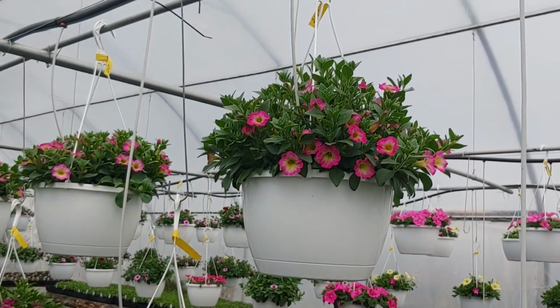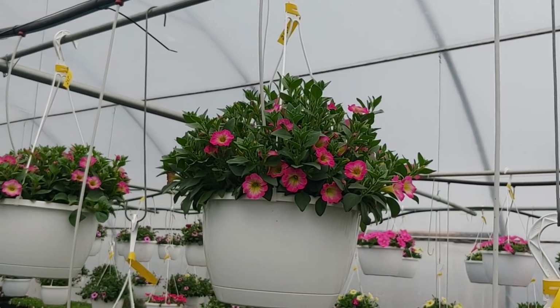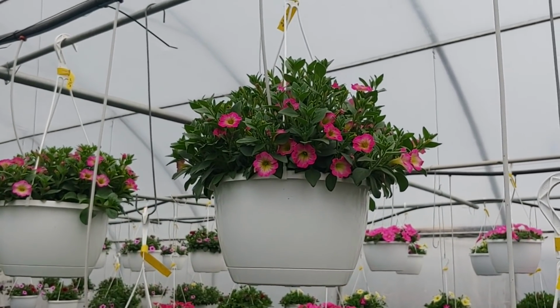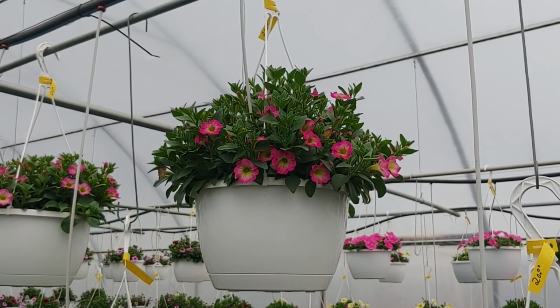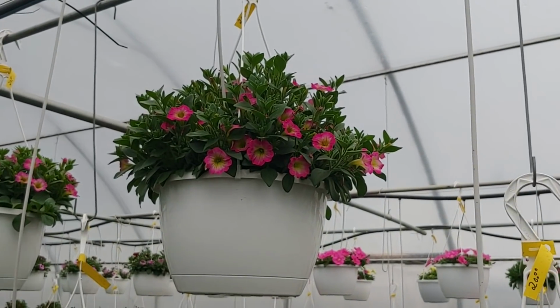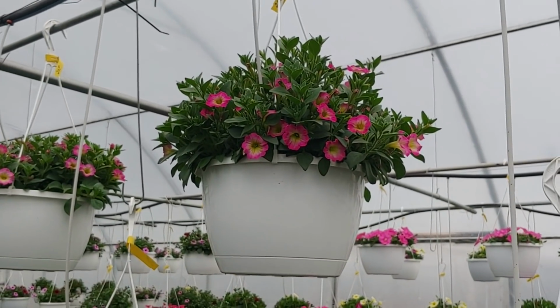I really love these mini petunias. I think these are the ones that trail a lot. If you hear noise in the background, by the way, that's rain on the canopy under here. But I'm thinking about this basket right here. I like that one. I'm going to come back to it if I don't find something else I like.